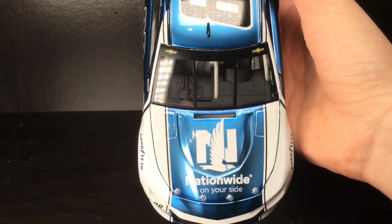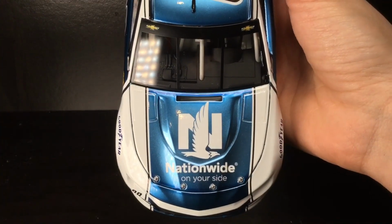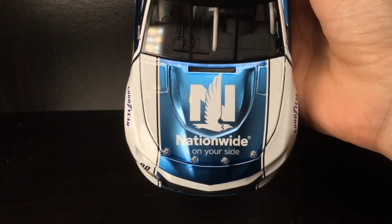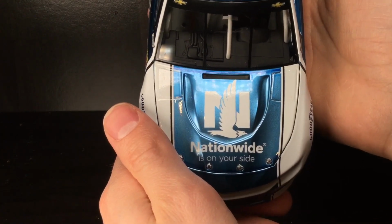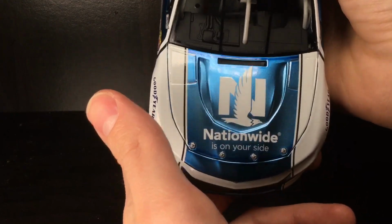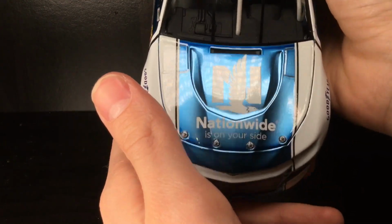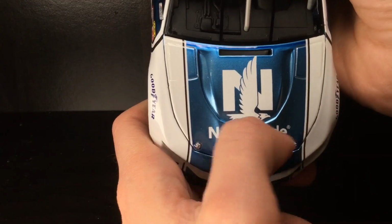So let's go over to the front of this diecast here, and again, this is a very limited production car. Only 72 made. Put that in perspective, 72 people. That's like a Subway full, like a restaurant full, and that's pretty much it. That's all the diecasts that were made. 72 people bought this thing, pretty much.